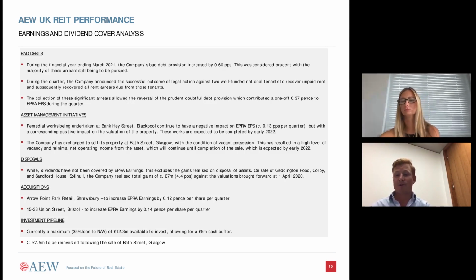If we look at the elements which have been accretive to performance, touching on the disposals, which I will touch on later on in the presentation, we sold 2 properties this year, 1 in Corby and 1 in Solihull, realising total gains of £7 million, equating to 4.4 pence per share, as per the April 20 valuations. So this was not only accretive, but it also, as Alex said, contributed to the directors' confidence in paying out the dividend this year. And we took the prudent decision to hold back that money over the last 12 months whilst we were in the thick of the pandemic. And now we're looking to reinvest that.